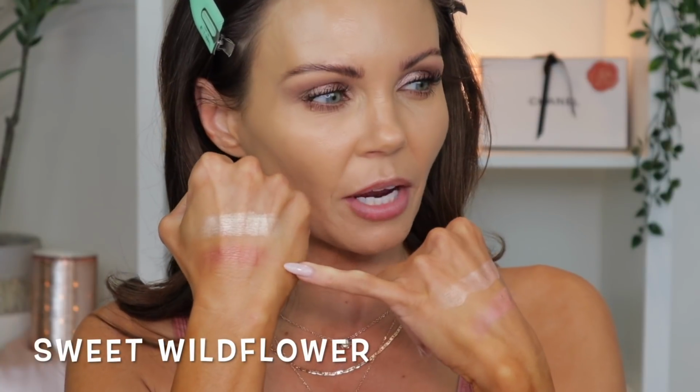This one has such a rich and beautiful tone in that blush, and I really love the shade of the highlighter.